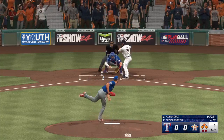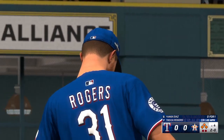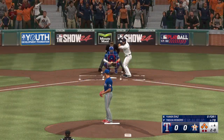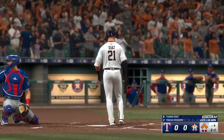The lefty to 1-0. Now one miss. Pressure's on right here, 2-0 count. Bases loaded. You don't want to fall to a three-ball count and then walk in a run. He's got to challenge the hitter right here. And a pitch. Foul back our way, and that's out of play.